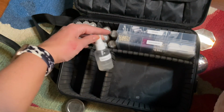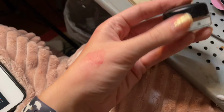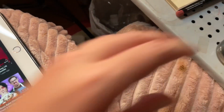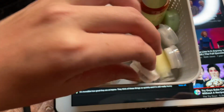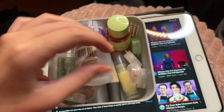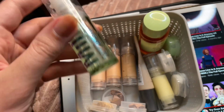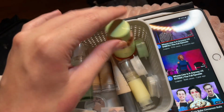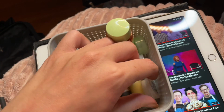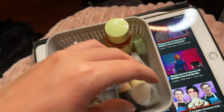Then we've got my spray over here. New thing that I did was I took all these MAC paint pots, which are kind of bulky in packaging, and I took these clamshells I have and put them in this container. And then I have my Auric Beauty Glow Lust, my primer, and my skincare, which I put in these little clamshells to save space. And then this has just got to be glue hair gel.